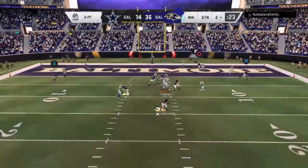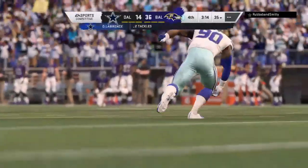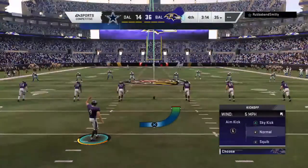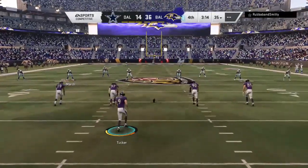Jackson from the shotgun. Escaping the pressure. And a big loss here as he's taken down. Well, they tried to get 2 and ended up getting none, because the quarterback had nowhere to go with the ball and ends up getting sacked. Nowhere to go at all. Great job, though, defensively. They were ready.